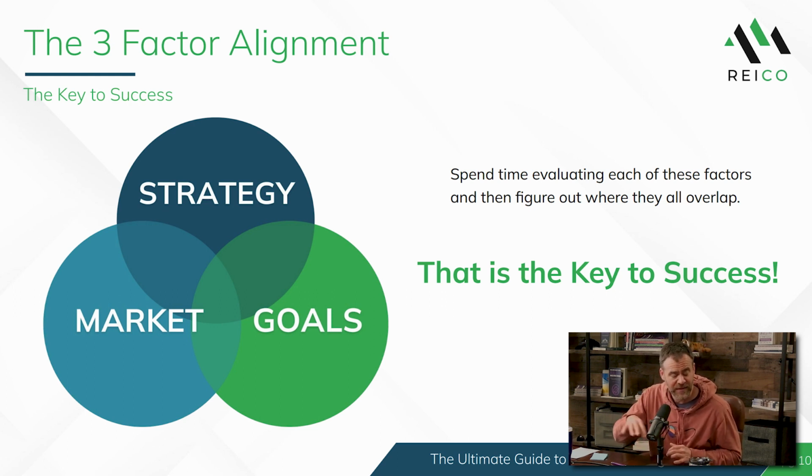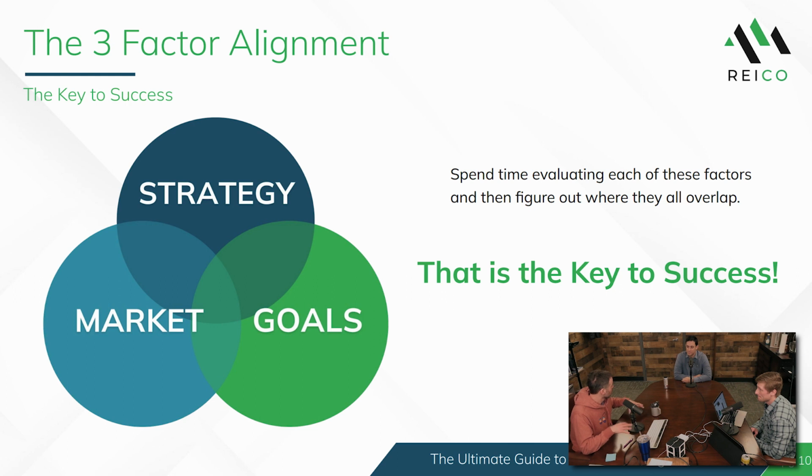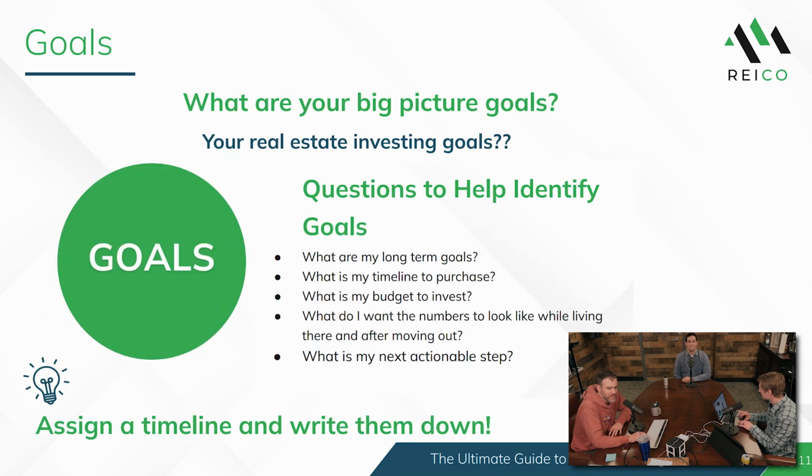Now, all three of us at this table have similar goals for financial freedom and having a big real estate portfolio, and our markets are here in Denver for a lot of parts. However, our strategies are different. Not right or wrong, it's just a fact of life. We're all in different phases of our investing career, our personal lives, our families, all that. So it's about identifying those things and finding that overlap. We'll dive into each one of those circles for a minute here.